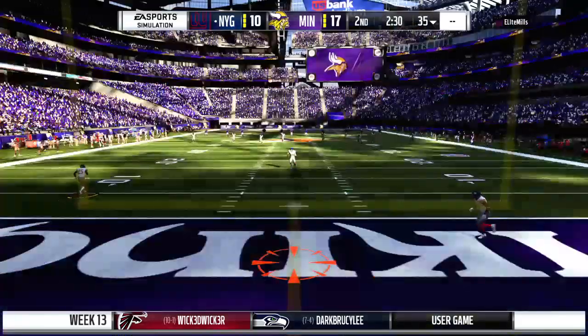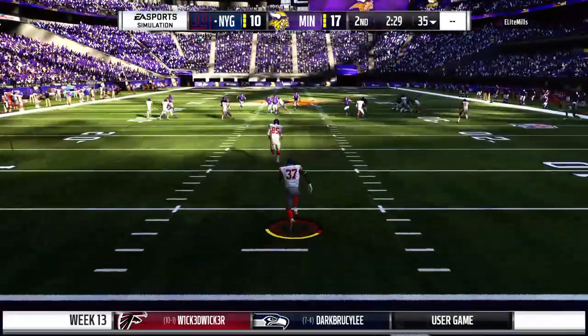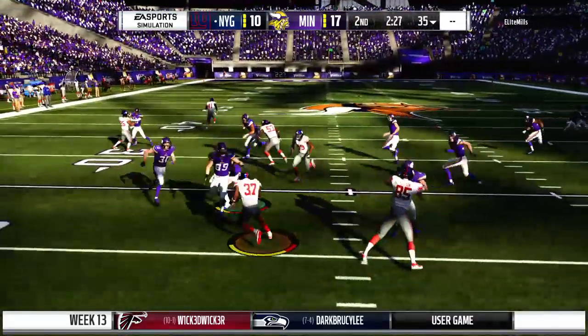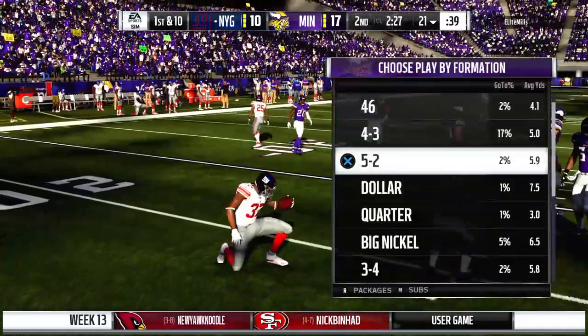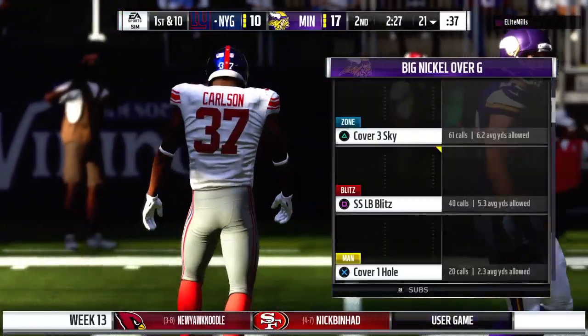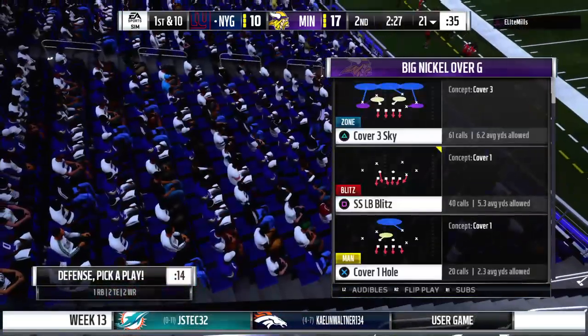Carlson now to kick this one away. That'll be taken in the end zone. And he'll wind up about 4 yards shy of where he would have been if he had taken a knee, as they'll start at the 21-yard line. And New York set to take the field.